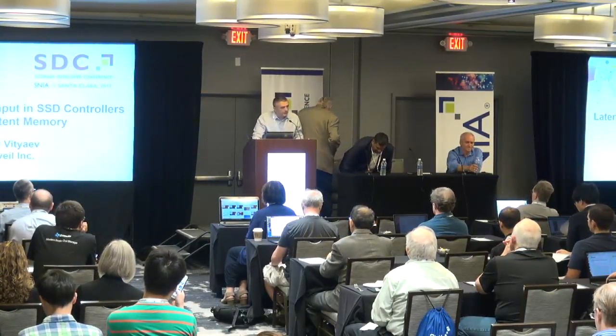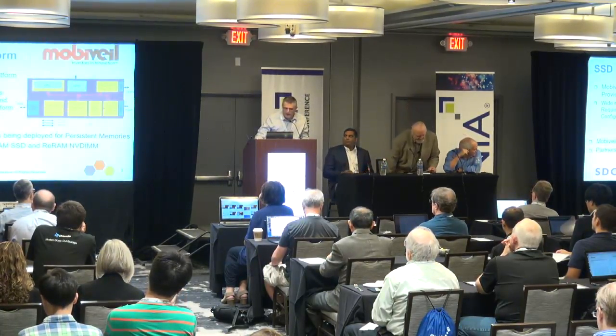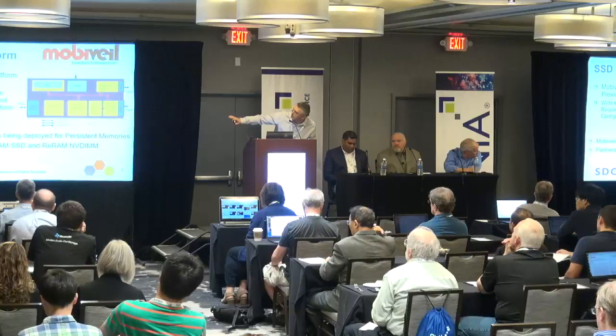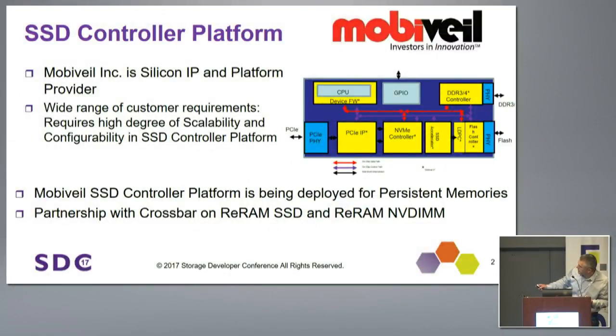Hello. So I will talk about latency and throughput and SSD controllers for persistent memories. To introduce Mobivil, we are a Silicon IP and platform provider. We focus primarily on storage, but we also have products in networking and IoT. In storage in particular, we have this SSD controller platform that you see shown on the right, where we have various blocks that we license to customers, as well as in some customer cases, we also provide them a complete platform. So you see all the standard blocks within the controller, PCI Express, an NVMe controller at the center of it, flash reliability, LDPC, flash sequencer for talking to flash, and so on.